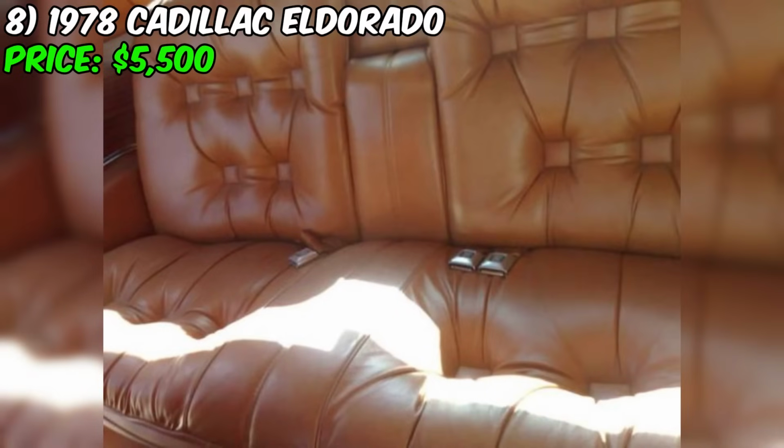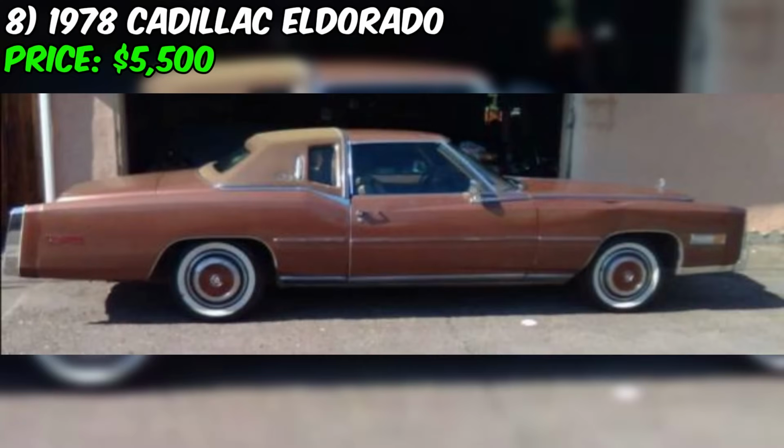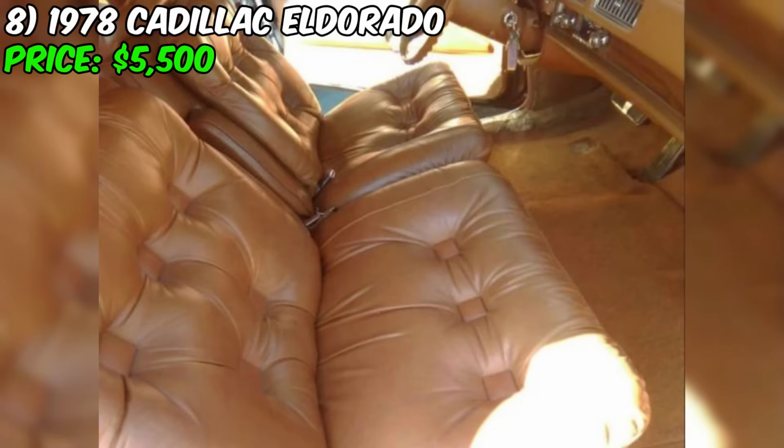With just 87,000 original miles on the odometer, this Eldorado has been meticulously cared for by its family since it first hit the streets back in 1978. That's right. This car has been in the same family for over 4 decades, which is a testament to its quality and the love that's been poured into it over the years.